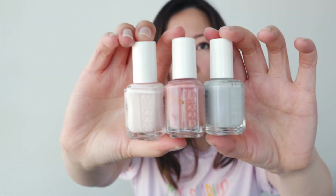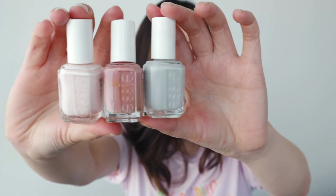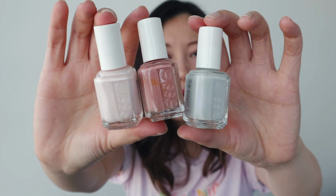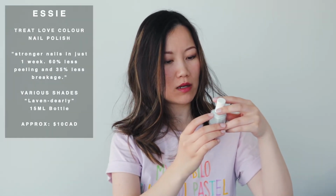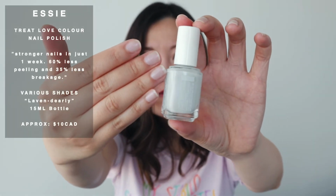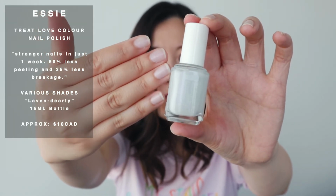Okay, so these are the three. I'm just showing you some color options here. This one is more translucent. These two are more opaque, so you do have quite a few options here in terms of colors, and they have some darker, deeper shades as well. I am currently wearing this light one, which is called Lavendearly. So this is what's on my nails. I've had it for about 2 days now, so if it looks a little bit worn, that is why. It is a sheer lavender-ish tint.